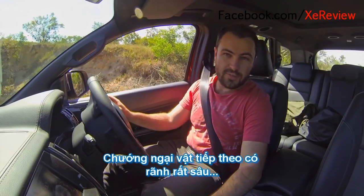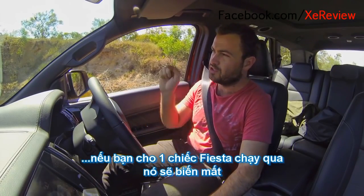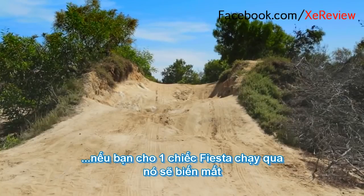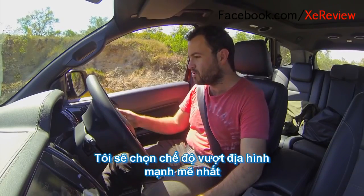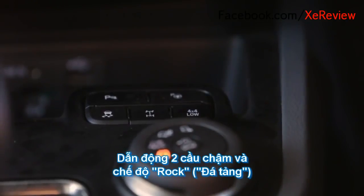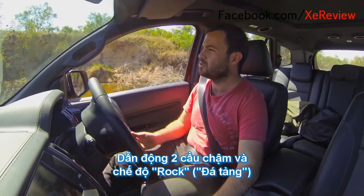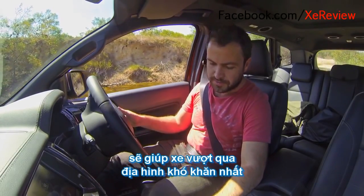The obstacle I'm about to tackle has divots so deep that if you tried to drive a Ford Fiesta over that, you would just never see it again. So I'm going to choose the most extreme mode that Ford recommends, 4 low, rock mode on, and they say this helps the car deal with the most extreme off-road situations.